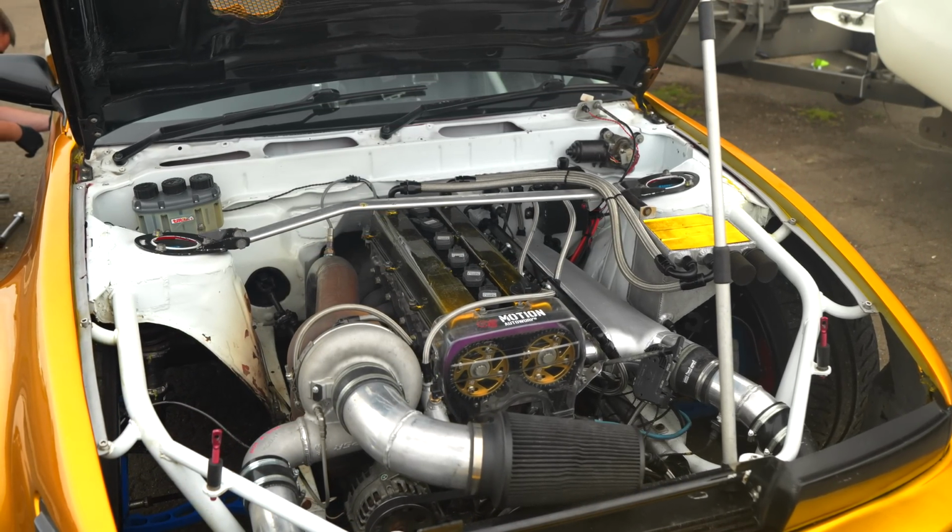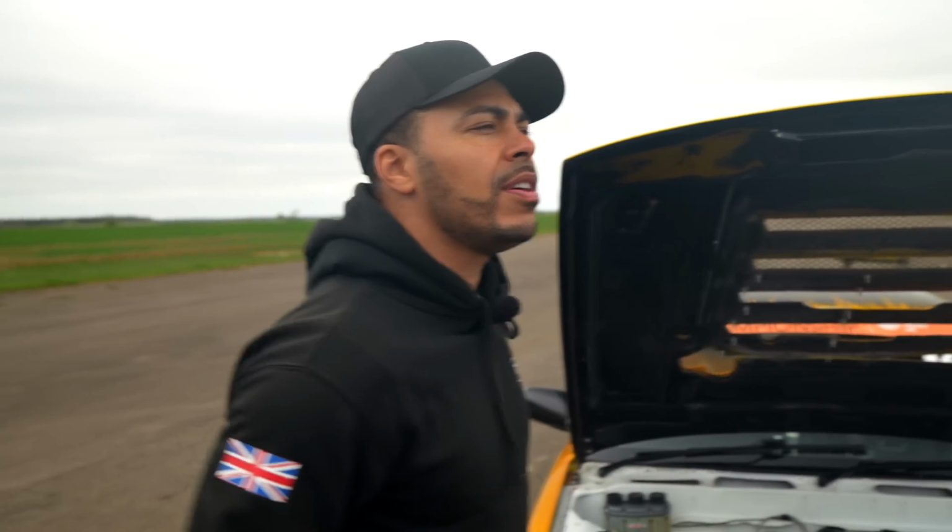So why have you picked the 1JZ over the 2JZ or the 1.5? Why have you gone for this? My personal thing's how fast they rev. Because they're an over-square engine, they rev faster than the 2JZ, and they're just a bit more responsive for drifting, which is obviously what it's predominantly used for.